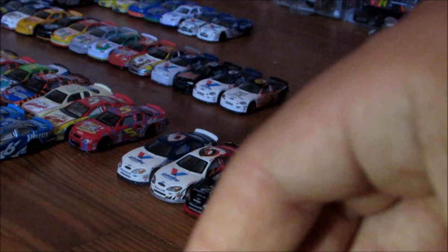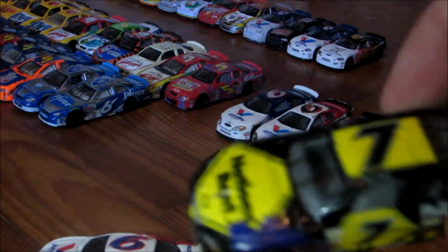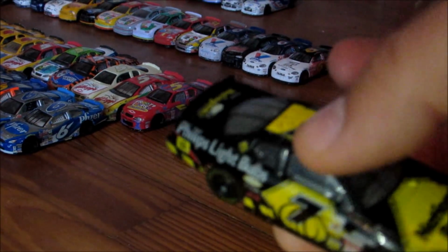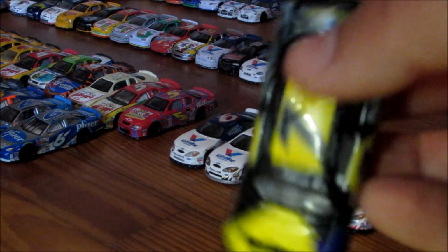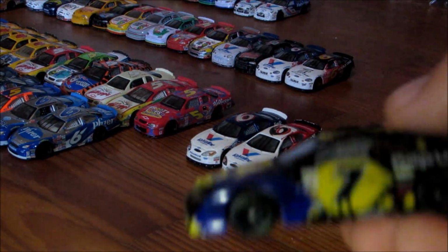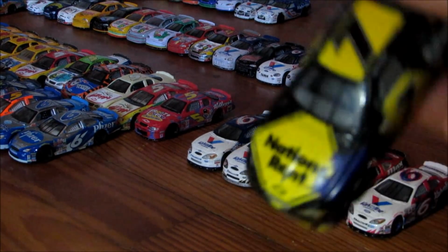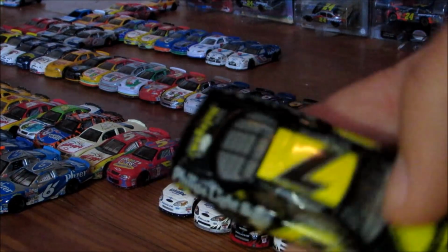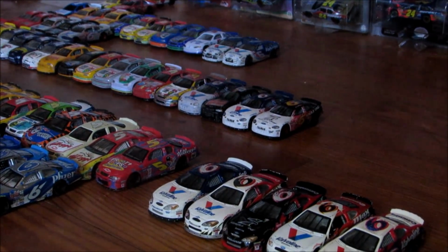They're really nice looking. And then I found this, I believe this is, yeah, it's Michael Waltrip. So it's like a 2000 Daytona 500 race version. I remember they had a set of cars that were made. They are all race versions, so this is a pretty neat diecast to have. Not bad. It was pretty cool as a kid to have something like that.